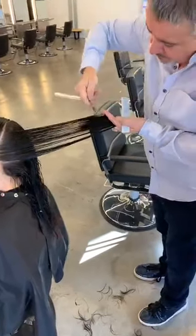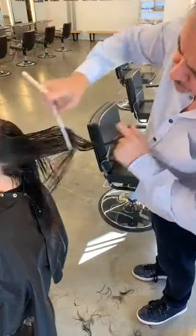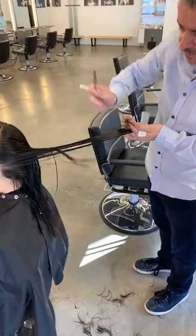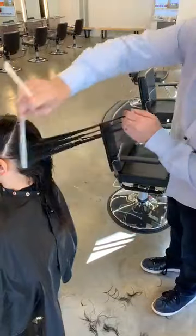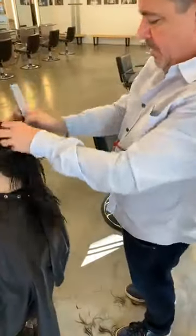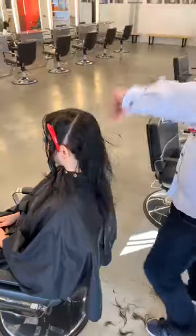Flat of the blade. The flat of the blade means that we're putting the blade in horizontal, so flat to the hair. Not across, flat to the hair. And when we go flat to the hair, that creates a more seamless, soft layer. Now, if you're just tuning in, we prepped her hair with a little bit of my product called Cream Whip.